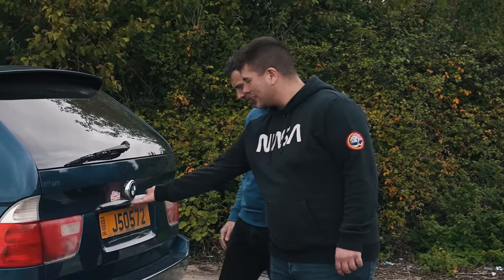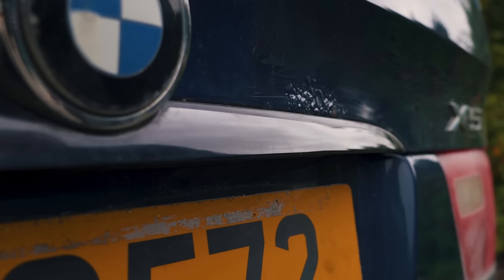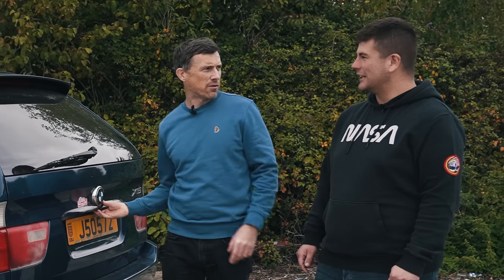These suffer with boot latches. And to change them, you have to change that whole strip. And it looks like someone's got a secondhand one that's the wrong colour. Okay, so they've had a problem with the boot. So I should check it, because you've got a reputation after that Range Rover for dodgy boots.